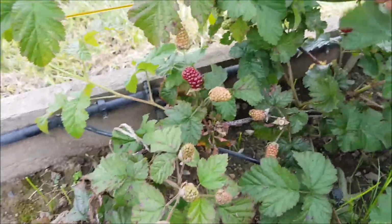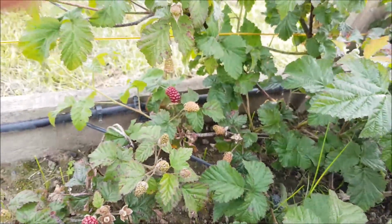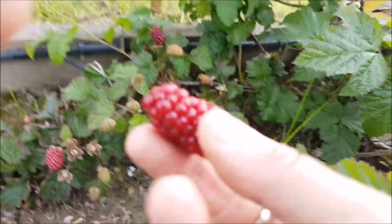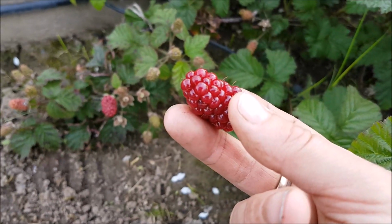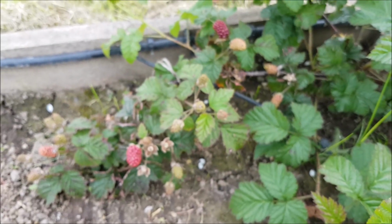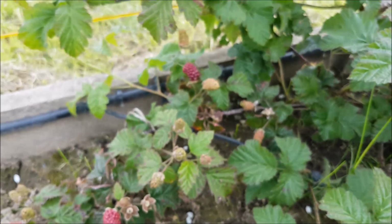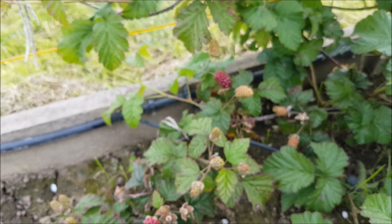Oh, there's one through there. I think maybe it needs a little bit longer. Maybe they need to be really dark. Oh yeah, they need longer. They're sour. Oh!